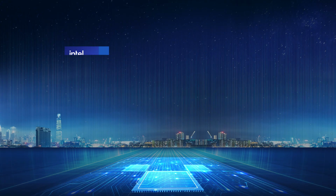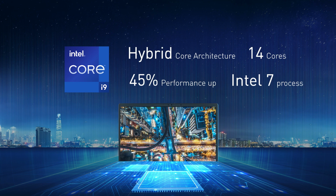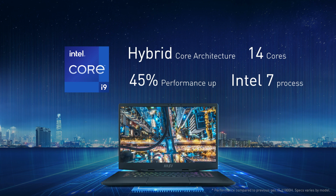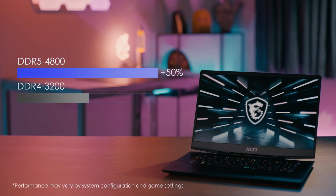Spec-wise, MSI offers a multitude of configurations for the Stealth GS77. The highest one would be the Core i9 12900H, which features 14 cores and 20 threads. So, power-intensive tasks like rendering video or live streaming while also running multiple other apps in the background are easy for this machine. Compared to the DDR4 3200, the DDR5 4800 is 50% faster.